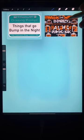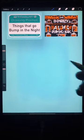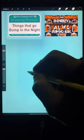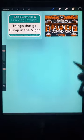Today we're giving a nod to Ed Emberly. Ed Emberly is a wonderful artist that simplifies things so that anyone can draw. So we're going to make a haunted house. We are going to make a haunted house out of things that go bump in the night. And I encourage you to draw along with me.